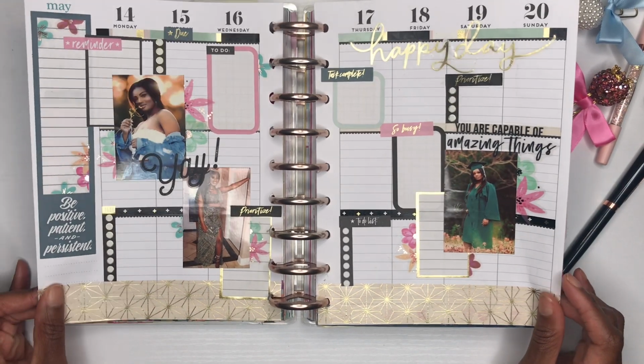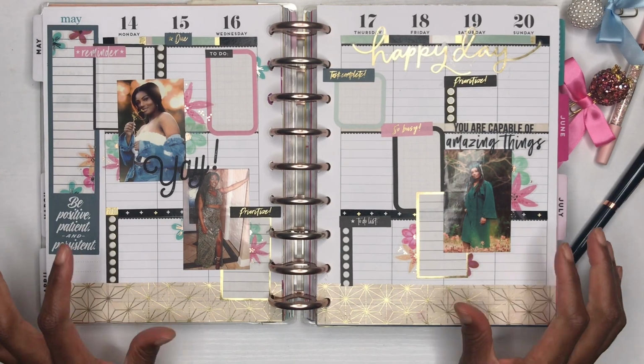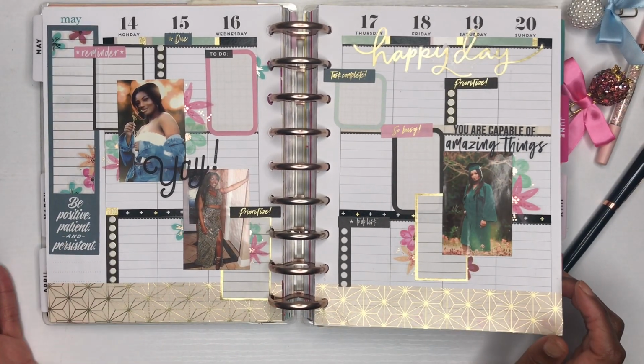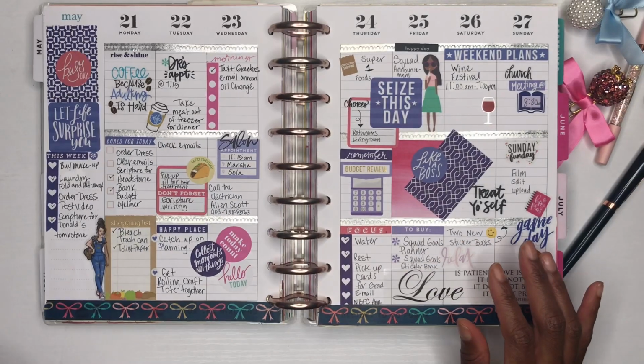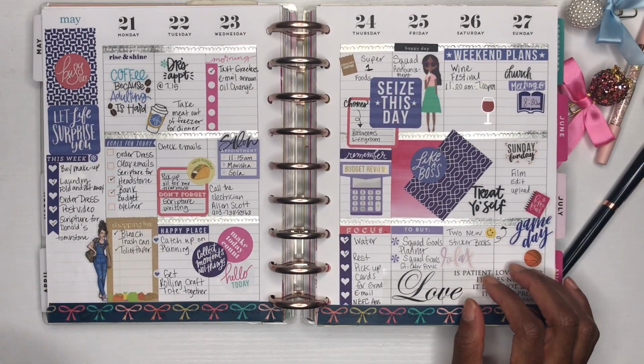So yeah, I love this spread. I love this spread so much, I didn't want to write on it because I felt like my handwriting would mess it up. I thought it was just that good. I love this one. One of my faves. One of my top spreads. And then I guess I was feeling like a blue haze.